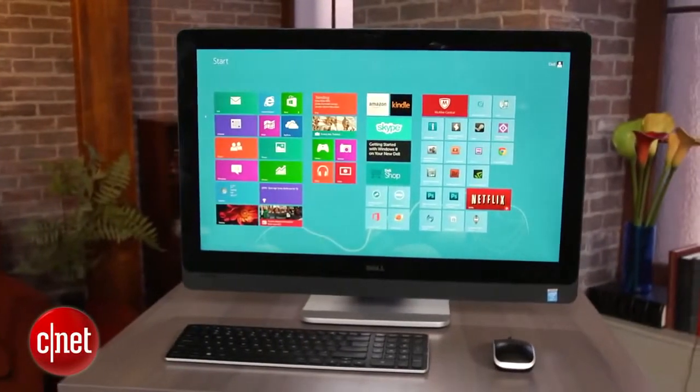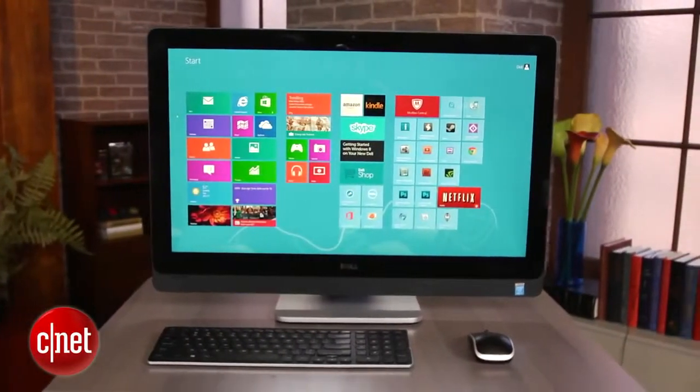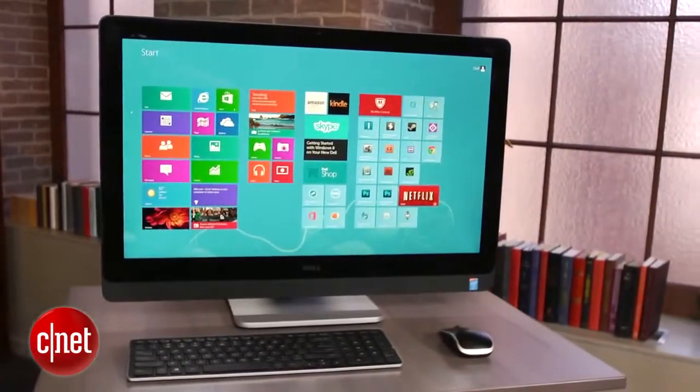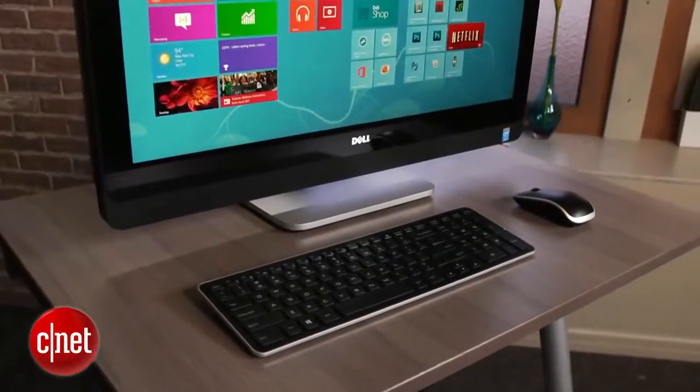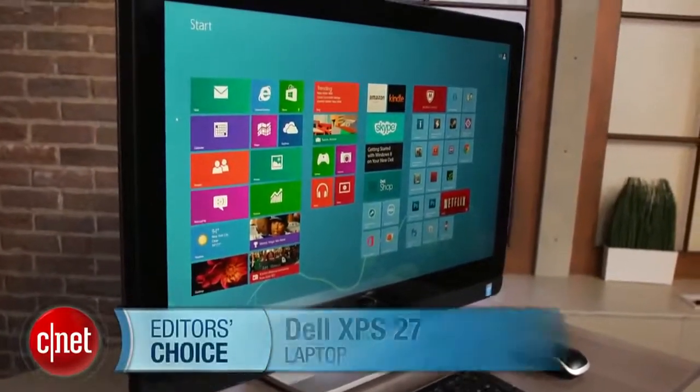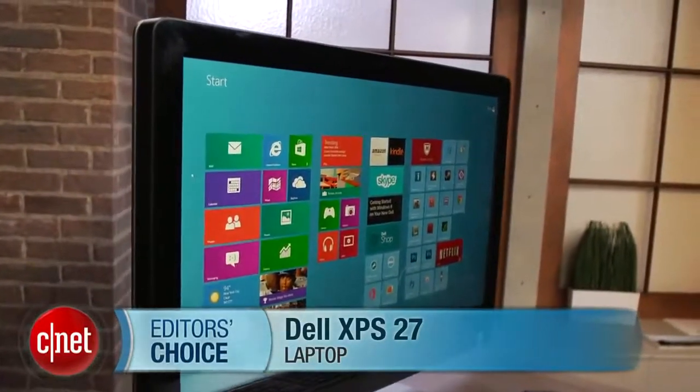Obviously, it's not the least expensive all-in-one on the block. You can actually trade down to about $1,799 to a Core i5 CPU and still keep the NVIDIA graphics, which I think is really great, and that's why this is one of my favorite all-in-one desktops of the year. I'm Dan Ackerman, and that is the Dell XPS 27.